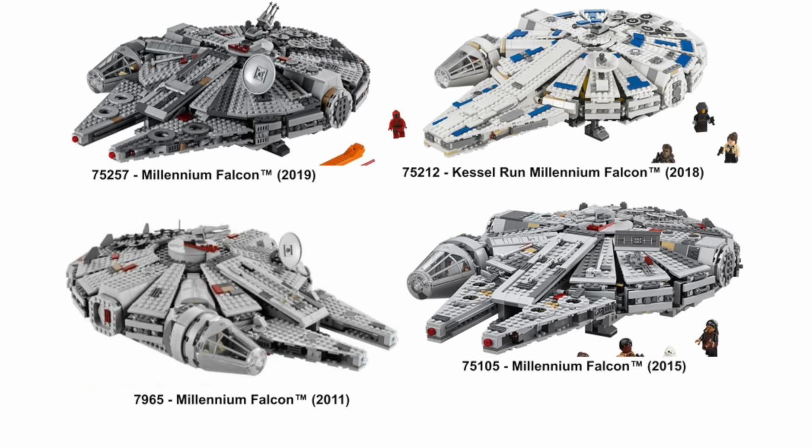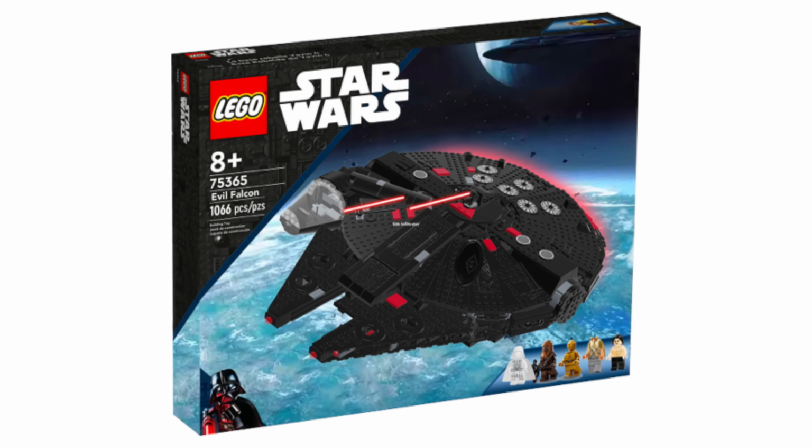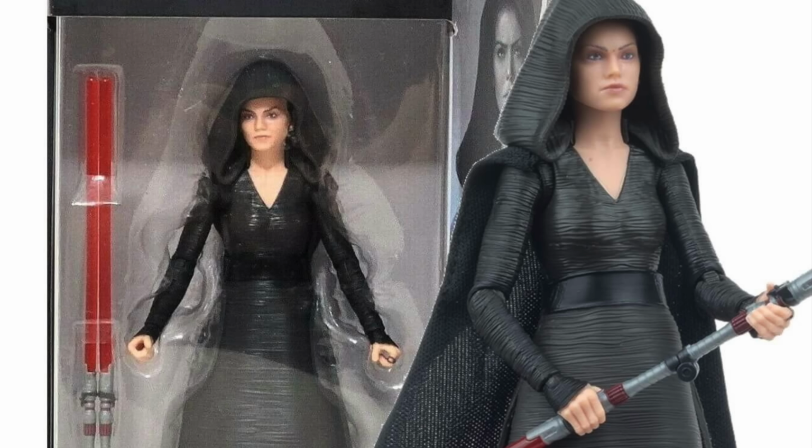I really thought when LEGO revisited the Falcon again, it would be like a Return of the Jedi one, or at the very least original trilogy, because it's been since 2011 since the last original trilogy playset Falcon. But this dark side Falcon has me very intrigued. The figures, by the way, dark side Rey is awesome. I'm really excited to see how LEGO executes this.